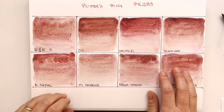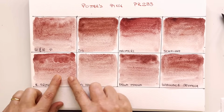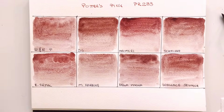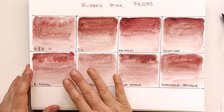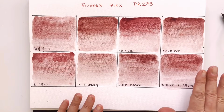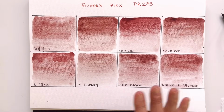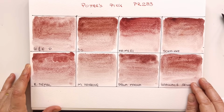There are differences, but not so huge as to make me prefer one to the other. Now that I see them altogether, maybe Roman Szmal. No, I don't have a preferred one, and I'm sure that if you don't swatch them side by side, you will never understand there is a difference.